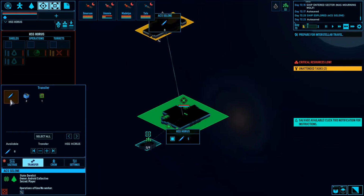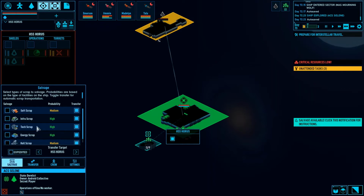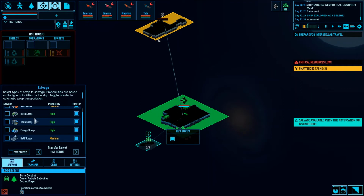Oh, there's a lot of energy on that ship. We're definitely going to pick that up. We're definitely going to pick up the electronic components. Oh, that's a great find. 8 energy rods. We'll also take the energy blocks. We'll just take everything there. Salvaging. This would be quite valuable salvage. We're not going to do that yet.